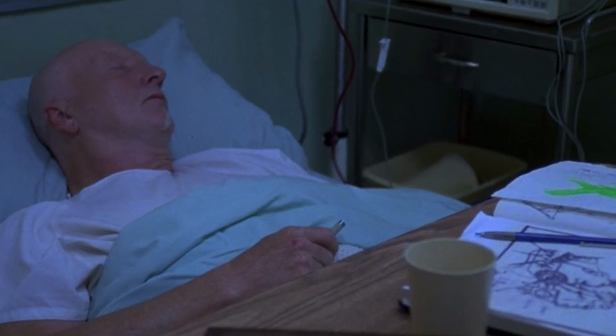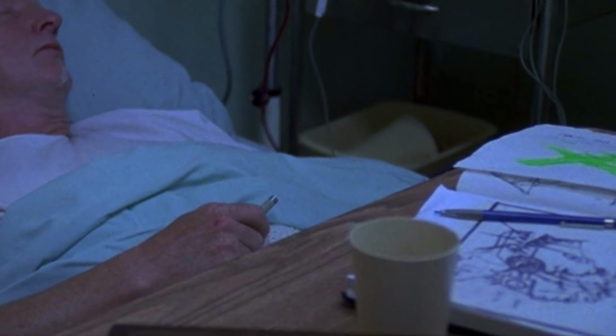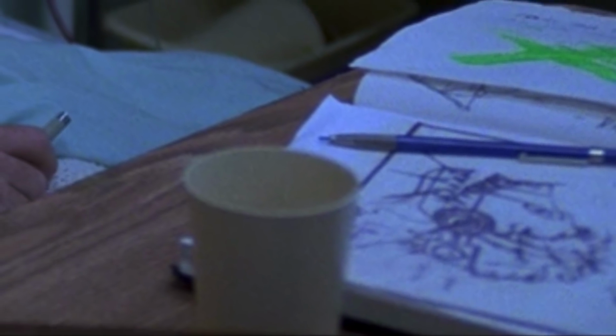Early on in the film, we meet one of Dr. Gordon's cancer patients, a fellow by the name of John Kramer. At one point, we see Kramer resting in his hospital bed, and savvy viewers might have noticed an intriguing drawing on a page of his sketchbook. Yes, it's a drawing of the infamous reverse bear trap. You know the one. The sketch is a nice touch that's sure to appeal to obsessive horror fans.